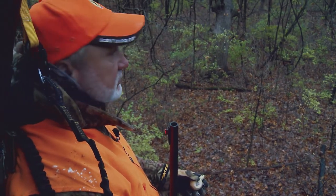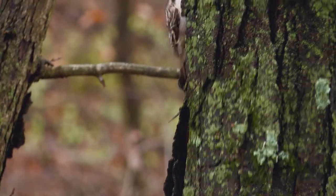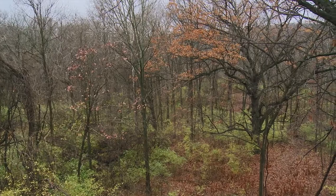I've puffed 3 times and the wind's going 3 different directions. It's probably not a prime day. We've got 25 to 30 mile an hour winds. The temperatures have gone from 75 degrees. By Sunday, it's going to be down to 14 degrees.